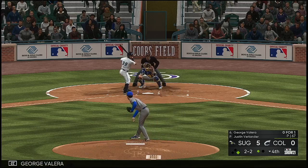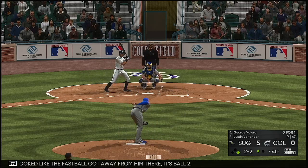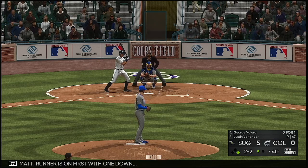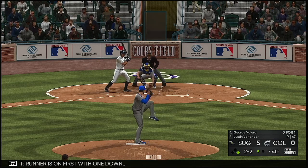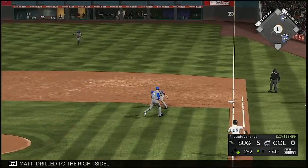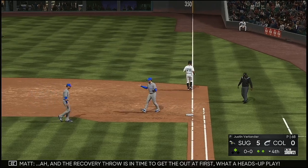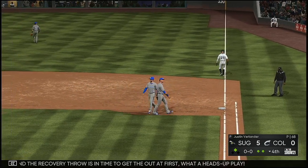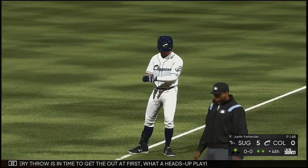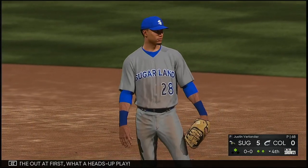At the plate, George Valera. Looked like the fastball got away from him there. It's ball two. Runners on first with one down. Drilled to the right side. A dive, and he knocks it down. On the recovery, the throw is in time to get the out at first. What a heads-up play.